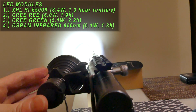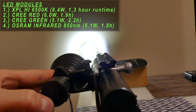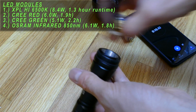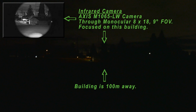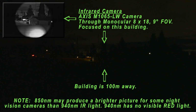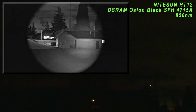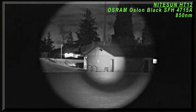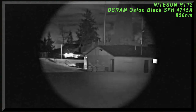It has a forward clicky tail switch, so you can turn it on momentarily if you need, but it can also take a pressure switch if you want to use one of those as well. One cool feature is that you can swap out the LED in 21 seconds with a green, red, or UV running at 850 nanometers. I've got my IR camera looking at that building, and you can see the IR LED lights it up pretty well. It's nice and bright. So with this 66mm spherical lens, you can focus that right down to maybe 900 meters. We won't actually go that far, but it looks pretty good across this field.